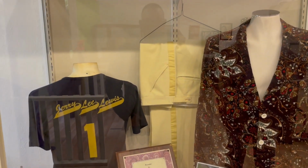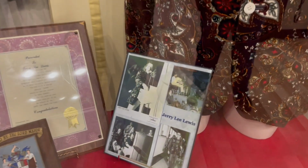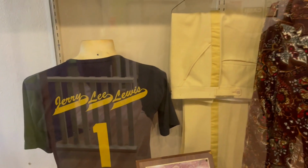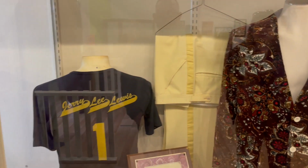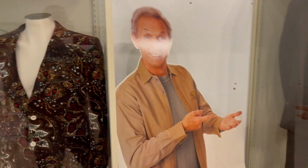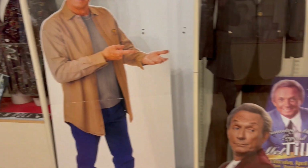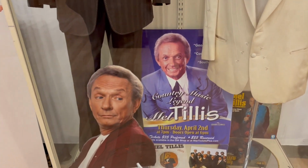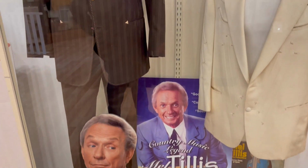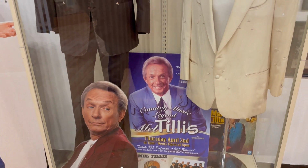Right here is a showcase of Jerry Lee Lewis. A pair of pants, a jacket, and there's a t-shirt. And moving on this way, here's Mel Tillis. They've got a stand-up of Mel. There's a suit, a jacket. I can always remember Mel. He'll get to talking, he'll get to stuttering, but he sure could sing.